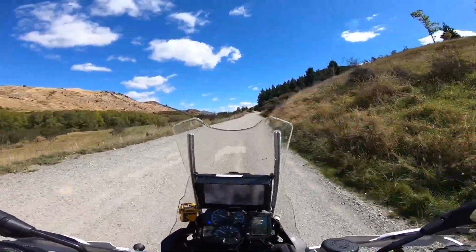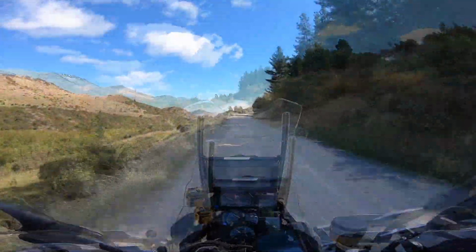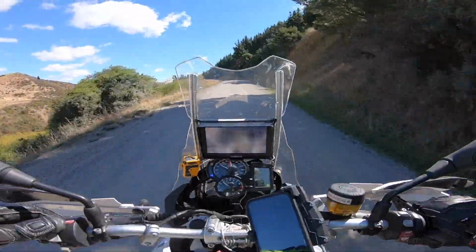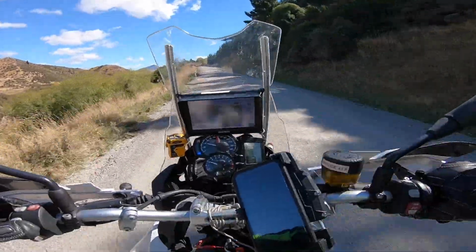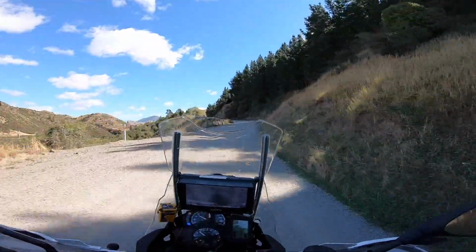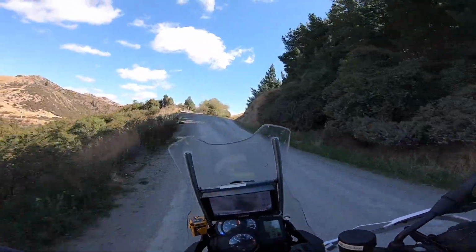Here's the start of the gravel. I'll click it into sports mode and that makes it a little more responsive. Yes. 1, 2, 3. Yeah, I'm in sports mode now, and already I can feel it tightening up in the shocky department, so hopefully that gives me a bit more grip.